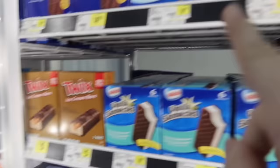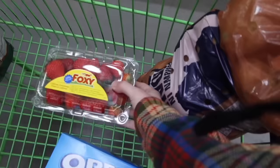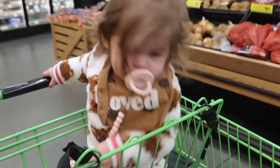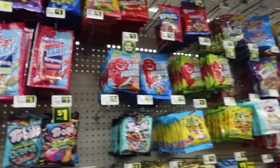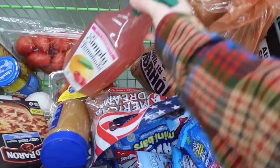Guys, so we just got to the store. We're gonna look around and I'm gonna see if there's anything I wanna get. I don't know if I want the Twix or the Oreo, but I think I'm gonna get the Oreo. We might have to come up on the berries. They look pretty good. You want some strawberries? I didn't even know all of their candy is a dollar. Like, don't play. I'm gonna get two Jolly Ranchers, some cherry punches, raspberry lemonade.